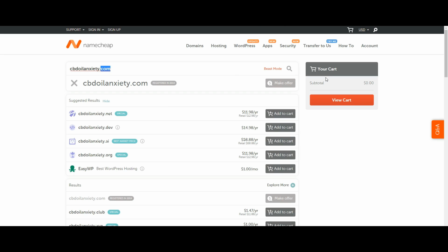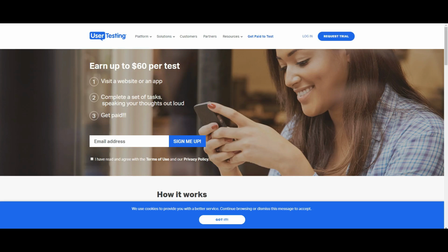Just start searching. The price is going to be around $10 to $14 for your domain, which actually comes out to $44 in expenses. Right, so here are 3 different ways you can make $100 in the shortest time frame possible so you can fund this. One of them, user testing. It says earn up to $60 per test. On average, though, it's about $15 to $20. You don't always get accepted for every test.